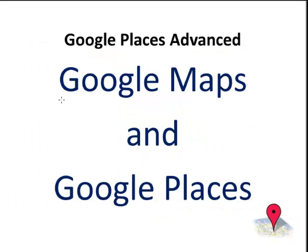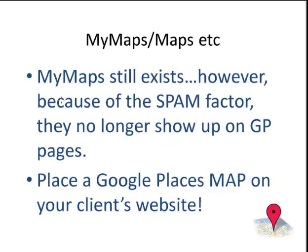Google Maps and Google Places. Many people know what My Maps is, and if you don't, that's okay. It still exists, but it used to be that they would show up on Google Places pages, and they don't anymore because everybody spammed them.